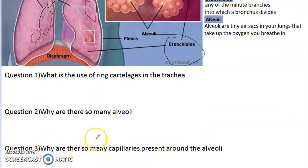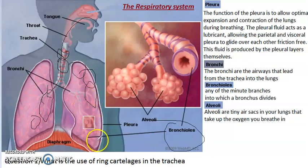Third question is, why are there so many capillaries present around the alveoli? Now this is again because diffusion can easily take place, and the deoxygenated blood can easily get the oxygen from these alveoli and therefore go away. Therefore it will be easier for blood transfer.